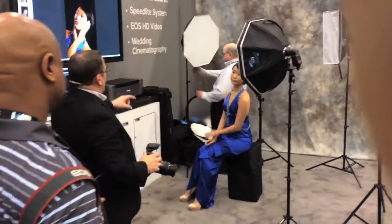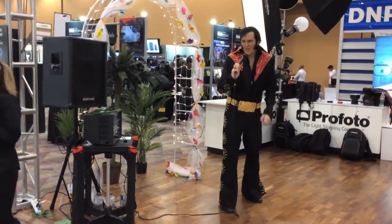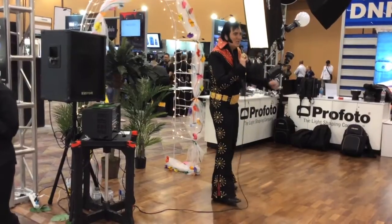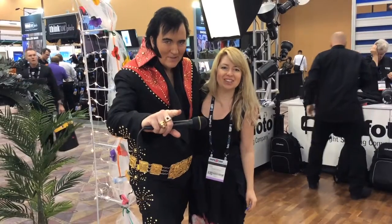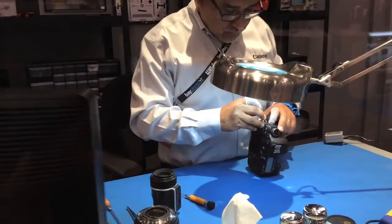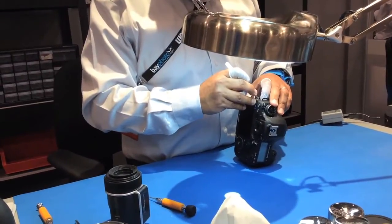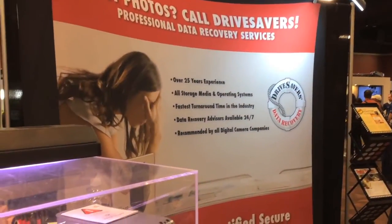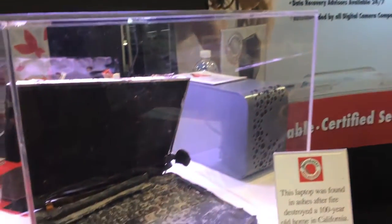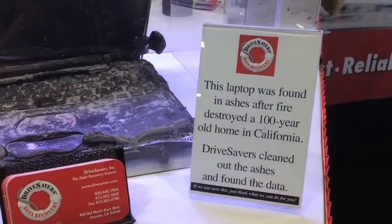And of course, what is Las Vegas without Elvis? And in this booth you can see camera repairing process by Canon technicians. I hope you will never lose data from any of your electronic devices. But if you do, this company can help you. They even were able to recover data from this computer.